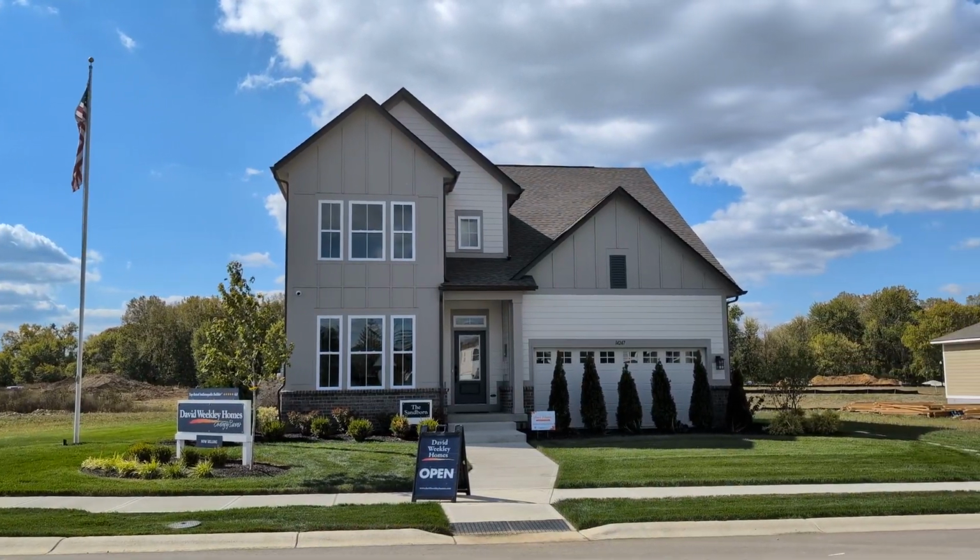All right, today we are going to look at the Sanborn model. And right away you can see beautiful front to back visibility, nice wide entryway. Some places like to make it cramped, not so here with David Weekley. All right, right off the front, what do we have?